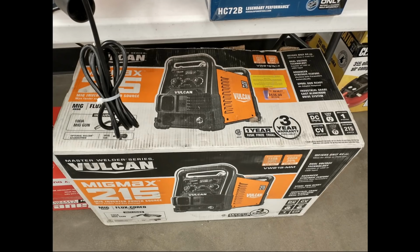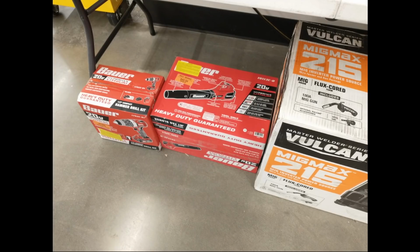We got the Vulcan 215 MIGMAX. Man, I really wanted this thing, but even at $536, currently out of the Bear's budget. We got the Bauer blower. I'm a real fan of this blower. I hate to say it, but that little nozzle they put in, that little reducer, really ups the felt CFM on it. It makes it act almost as good as the 40-volt blower that I've had.